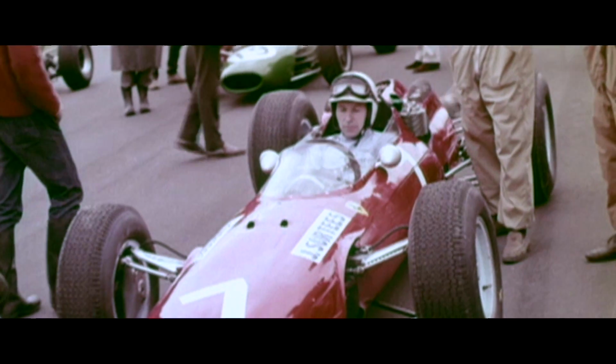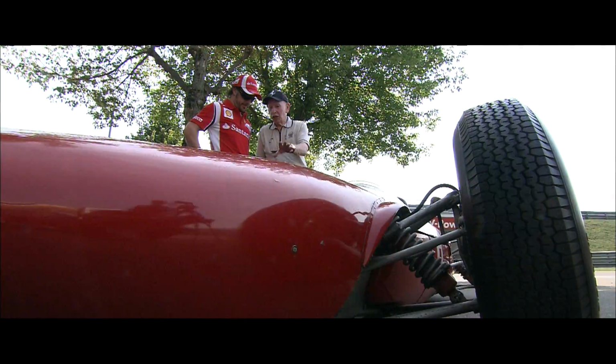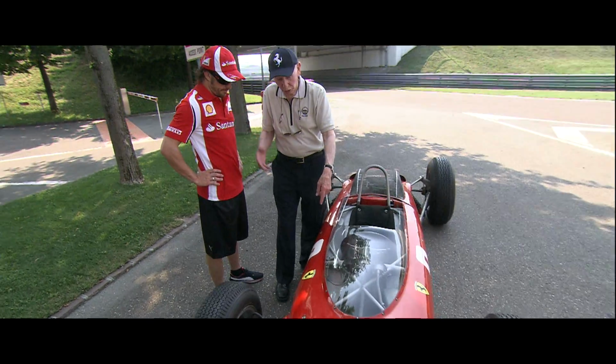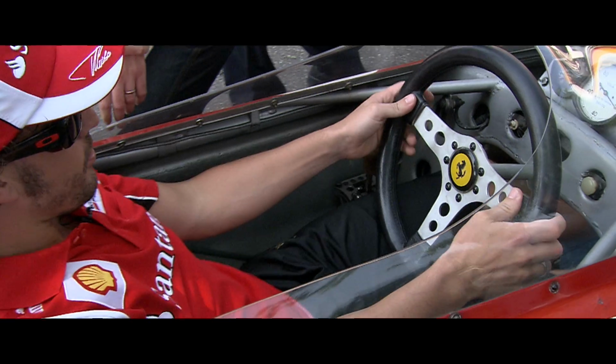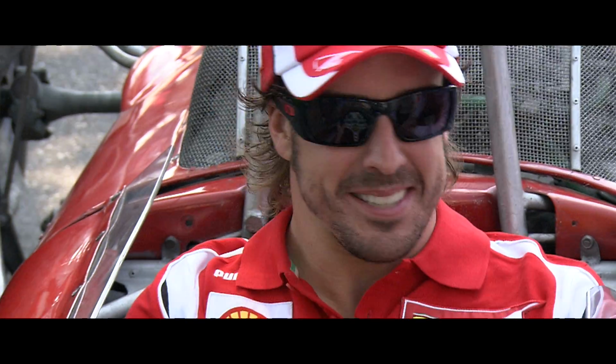Formula One's world champion in 1964, driving a Ferrari, John Surtees won the Belgian Grand Prix for the Scuderia at Spa two years later. It's comfortable. I miss seat belts. It's one of the few distinctions to have so far eluded the occupant of his 1963 Ferrari 156, a man more familiar with Spa's most recent configuration.